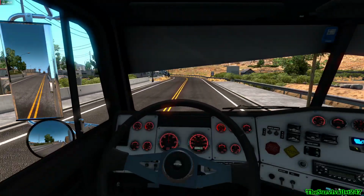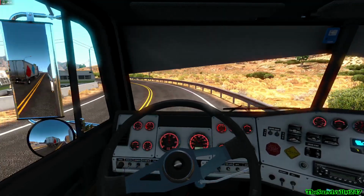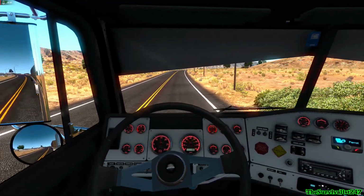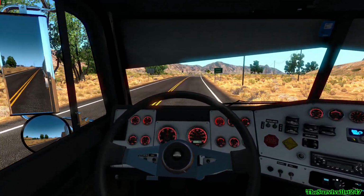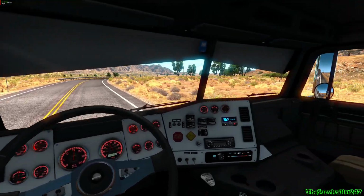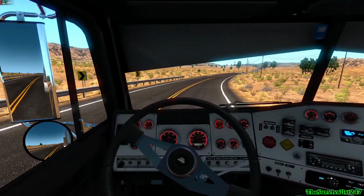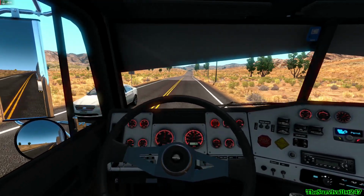I've been thinking about putting his truck traffic pack on, but I'm just not sure yet. I think I might end up doing that, just for variety. He has quite a bit of variety with his truck traffic pack, which would be nice to see, because you see a lot of the same stuff if you're not running that. Hopefully you guys aren't too bored by the interior cab view. It's just how I'm used to driving.